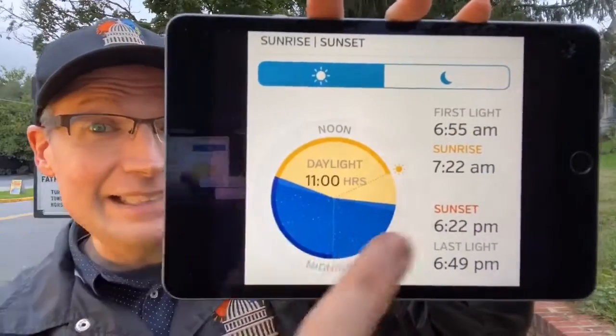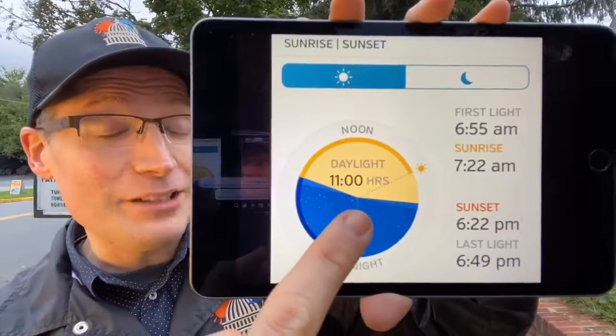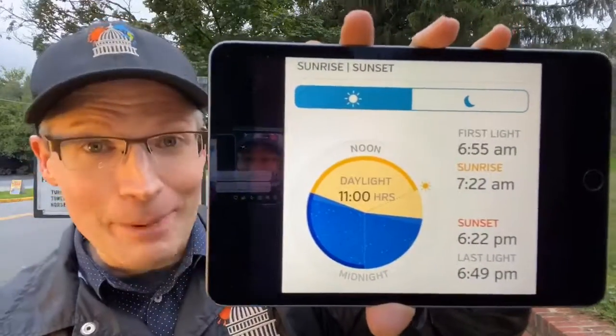11 hours of sunlight today. Just want to highlight that. Our days are getting shorter. We're at 11 hours today. So before that seasonal affective disorder kicks in for the winter, please enjoy what we have while we have it, even, yes, despite the clouds.